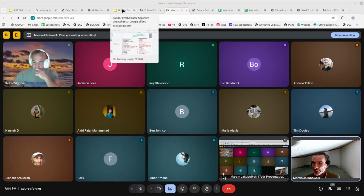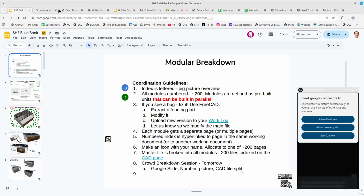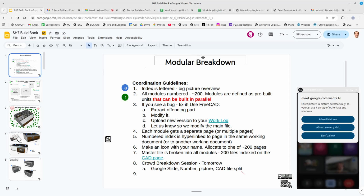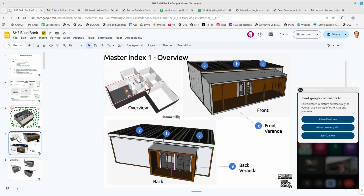I'm going to share my screen. Okay, so if anyone can acknowledge that you're able to see my screen? Yep. Yes. That's awesome. Okay, so here's the modular breakdown process. I'll go over this and how we start applying this to the actual build. Coordination guidelines. We have a house made of modules, and we start with labeling major parts, A, B, C, D, E, F, G. What are all the parts, so we can just conceptually get organized around the build.